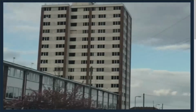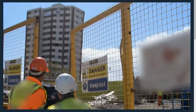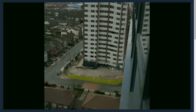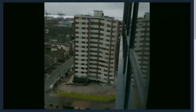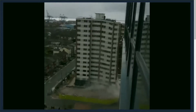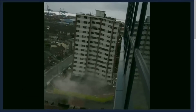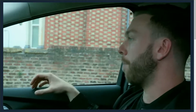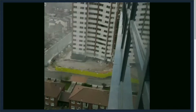With questions still remaining about what had gone wrong, the decision was made to try another demolition the following day. This time, wire ropes were tied around the building in an attempt to pull the structure down. But then this happened. Next minute, all you heard was this crack, crack. I can't describe that noise. It was horrendous. It was horrible. We thought someone's house was going to get crushed.